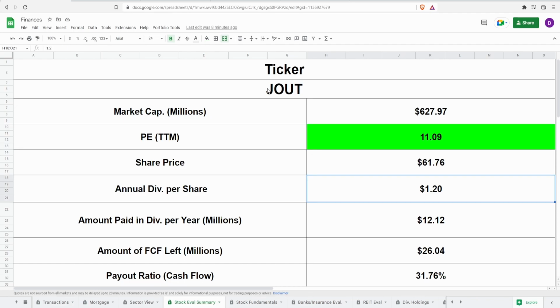Now, looking at this $1.20 annual dividend further, we can see that based on their shares outstanding, they pay out, guys, $12.12 million every single year in dividends. And after this dividend is paid, in regards to their 5-year average free cash flow, they're still left with $26 million, which gives us a payout ratio in regards to the free cash flow of 31.76%. Still fairly low. I personally like to buy anything under 60, 31.76. This dividend is 100% safe.